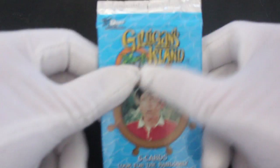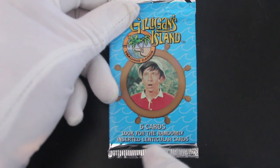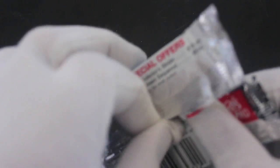Hello, it's me, Trading Card Tony. For another pack today, we got Gilligan's Island. You remember this one? 6 cards. Look for randomly inserted lenticular cards. So we'll have a look for them right now as we open the pack. Yeah, let's get in there.